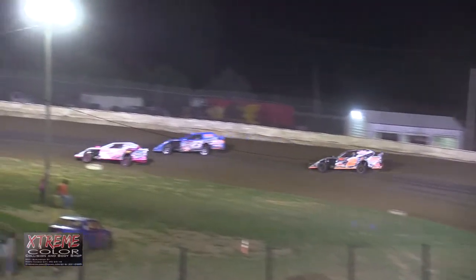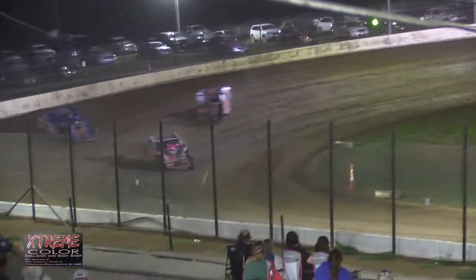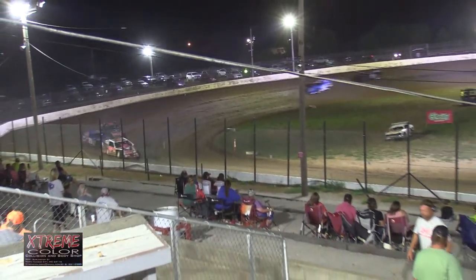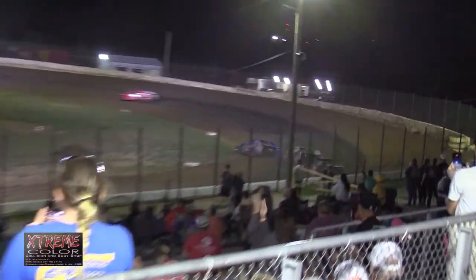Dakota Dillon now back up to the top. He's trying to make a run on the 5D down the back straightaway. Oh, he gets a little high, has to check up just a little bit. Now he'll go for that high run again. Another outside move, can he make it work? Now he switches to the inside.